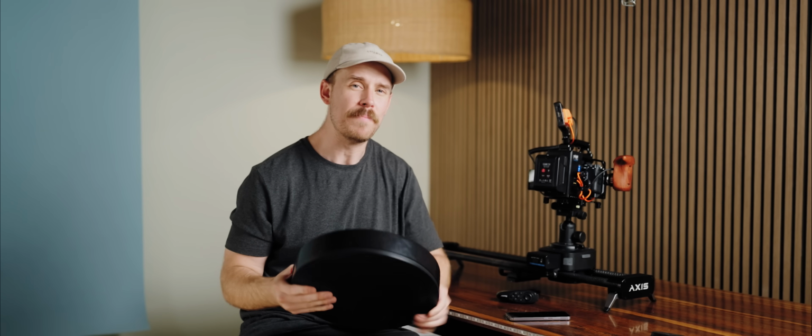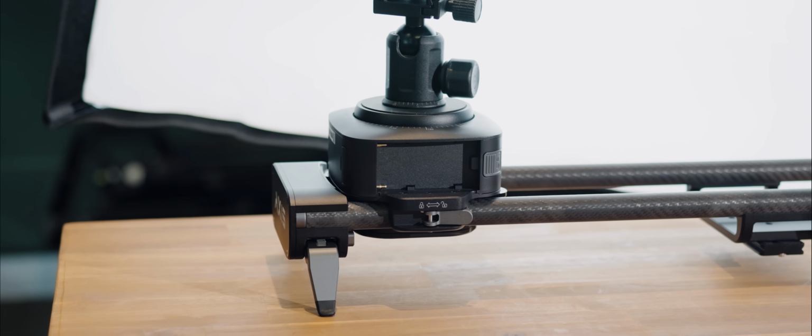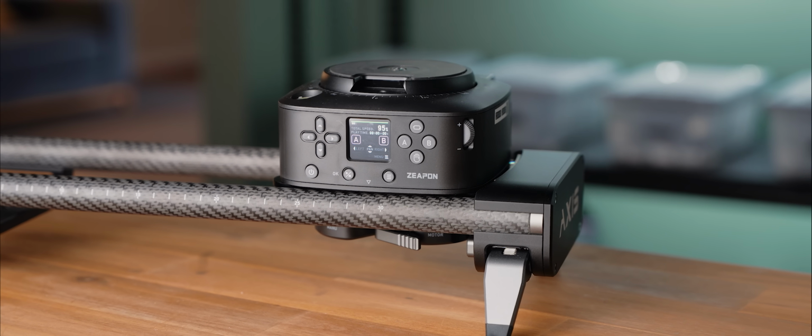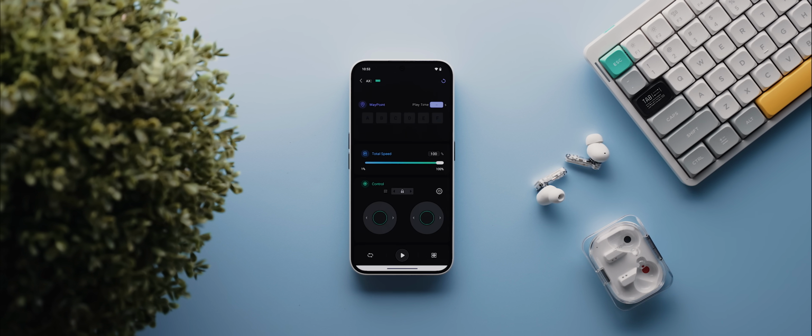Oh, and as for what I actually used to spin the products, well, it used to be this black turntable, which did an okay job for a while. But at the start of this year, I actually picked up this brand new motorized slider from Amazon called the Beckman 80 Pro. And the stock version comes with this smart pan head, which connects to the Beckman app. And so I actually now just use that to film these spinning product shots, which has been great.